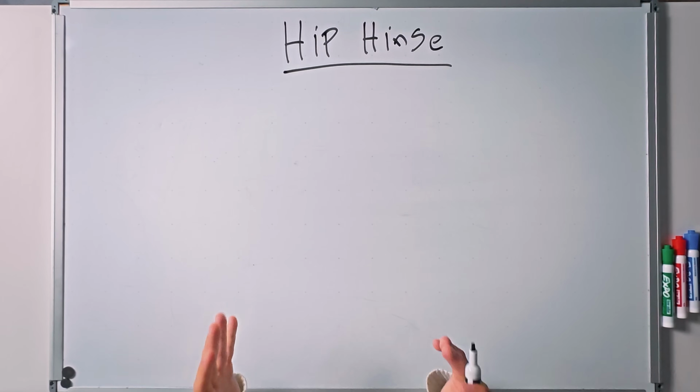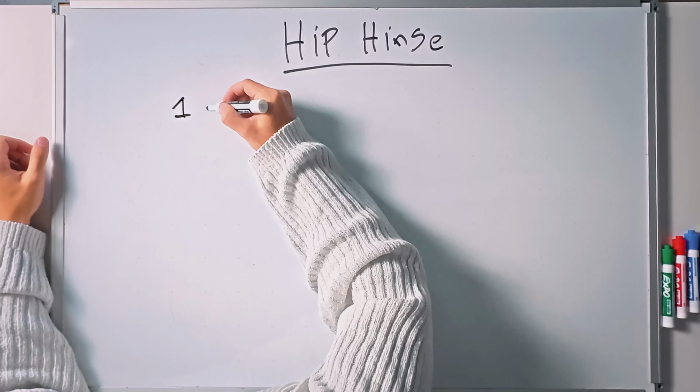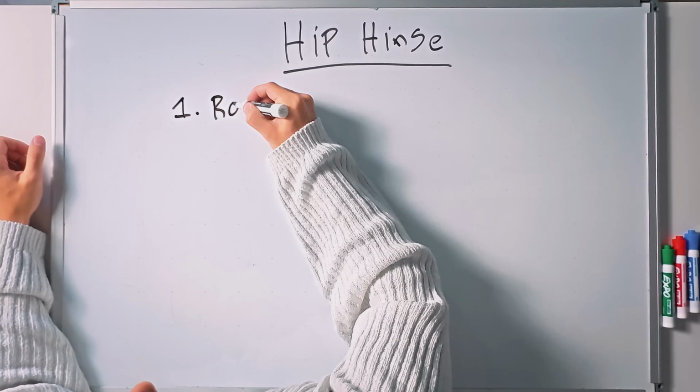So the next movement pattern is going to be your hip hinge. Your hip hinge is going to cover your posterior chain, which would be your glutes, hamstrings, lower back, and erectors. My primary choice for the hip hinge would be the Romanian deadlift with the barbell.